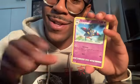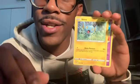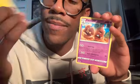Lampent, Koffing, that was another little favorite of mine. That's Dracloak. I thought so. It's Pidove. Oh, Pidove. Energy. That's Shinx. Yeah, I thought so.